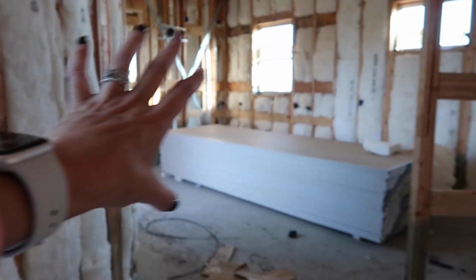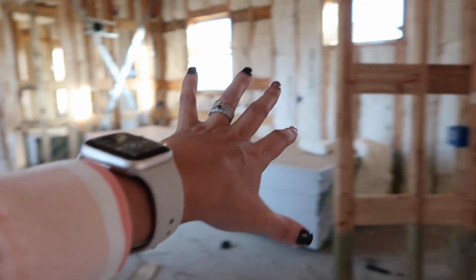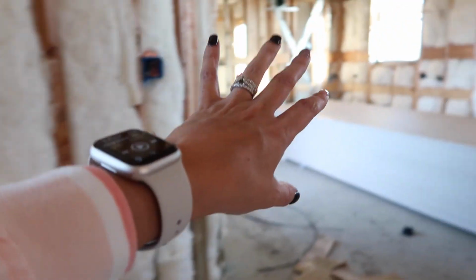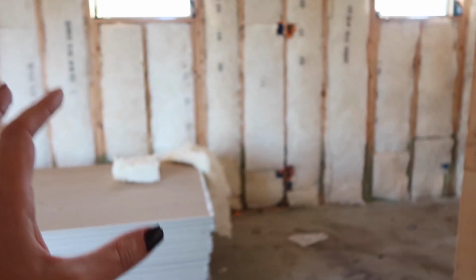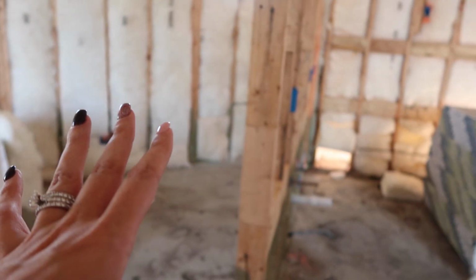So this is going to be a pocket door, again, just to save space on door swing coming into here or going into here. I will say this turned out a little bit tighter. I mean, it's gonna work and it's gonna be great, and we're so glad. It just needs 2 more feet. Yeah, it just needs 2 more feet. But it's gonna be great.